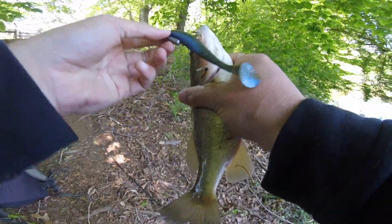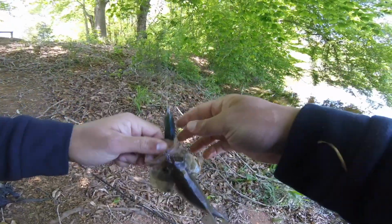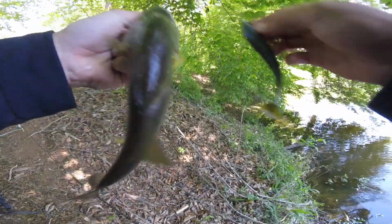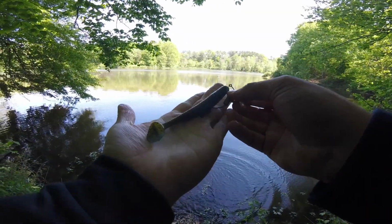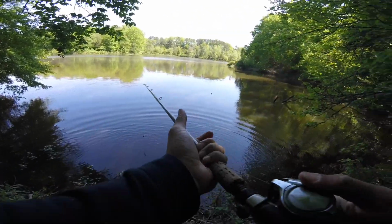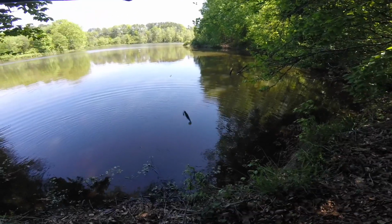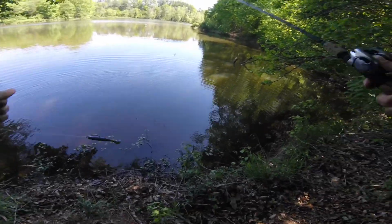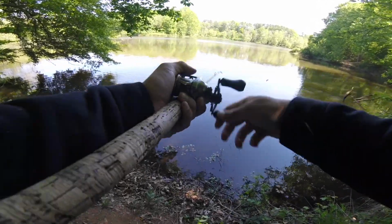I don't know if this is the same one that ate me before or not. I mean, this is a legit baby. Healthy baby though. Still a little bass. That was on the 6 cents 4.4 inch Bluegrass Magic swim bait. My favorite color of all time. Bluegrass Magic. The music that made America great, and the bait that made America even greater.